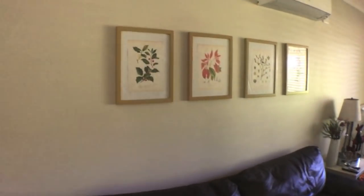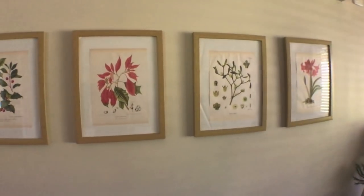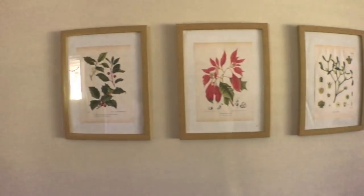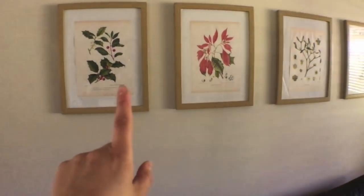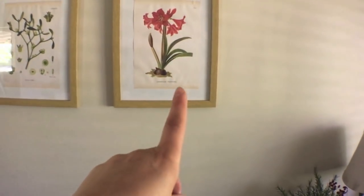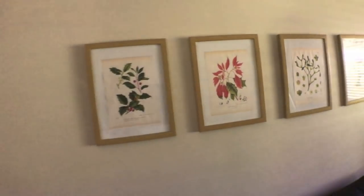And then over here I've done this series of four prints, which again I got from Etsy. They're just printable, so I've printed them out on my home computer and stuck them in these frames that I have here year round. So we have some holly, some poinsettia, some mistletoe, and don't know what that is, but I really like how they all look together, and they have the pop of red.